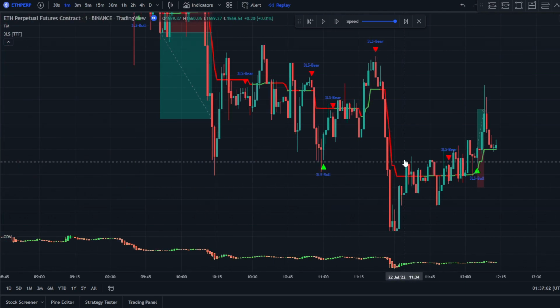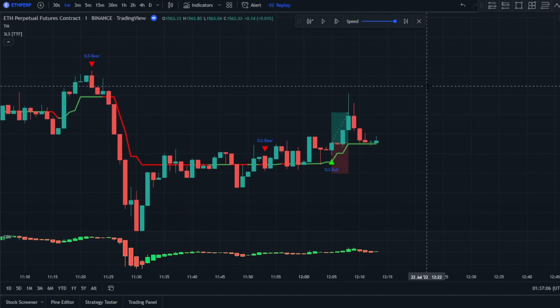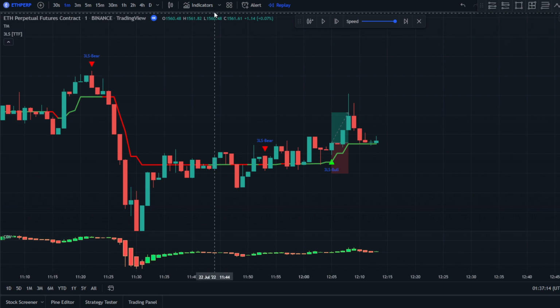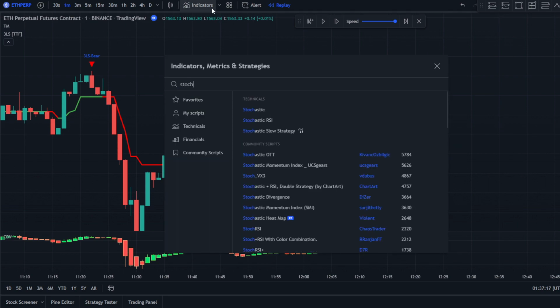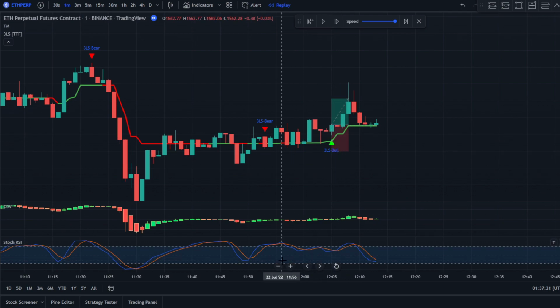So yeah, that's it basically for this strategy. For this strategy, you're just trying to look at the 3-line strike reversal candlestick pattern, and it's something that can be paired with other indicators. Maybe you can use a stochastic RSI. Let's say you can implement a stochastic RSI, and you might want to wait for a crossover on the indication.